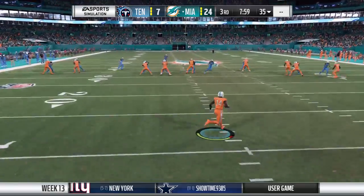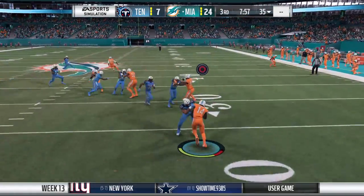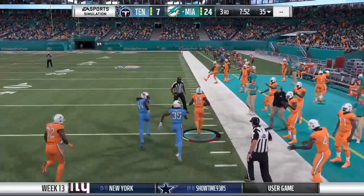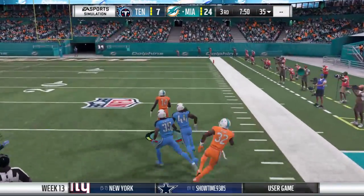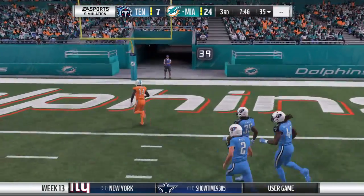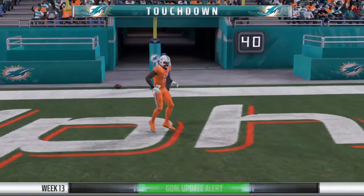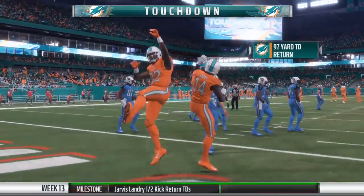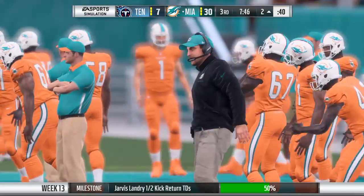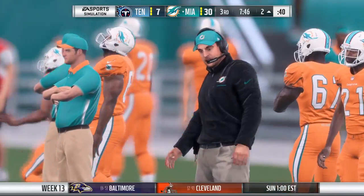Here's Jarvis Landry now on the return. Jarvis Landry, they're all the way in for a Miami touchdown. Jarvis Landry, 97 yards, and the Dolphins are able to grow their lead.